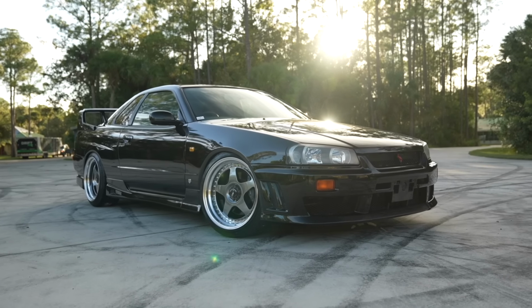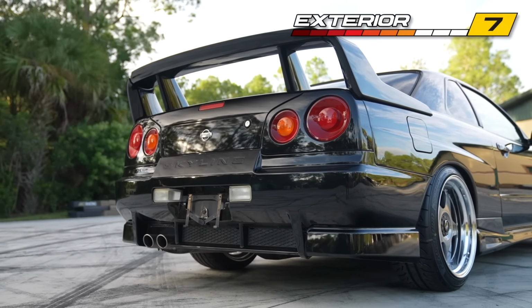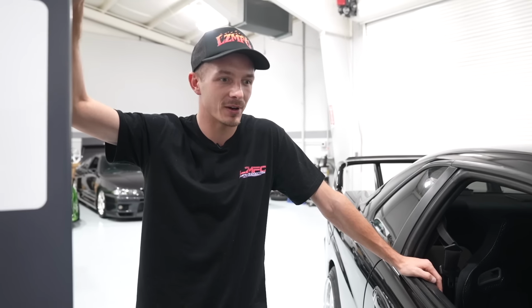It's a black car. Black paint's really hard to keep perfect. I would probably give this car a 7 out of 10. In photos, in person, I would call it a 2-footer, but if you look up really close, there's a few scratches, a few little touch-ups here and there.